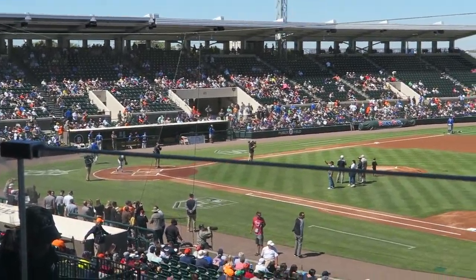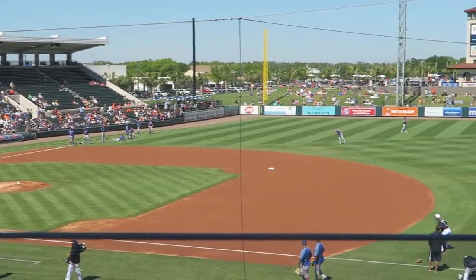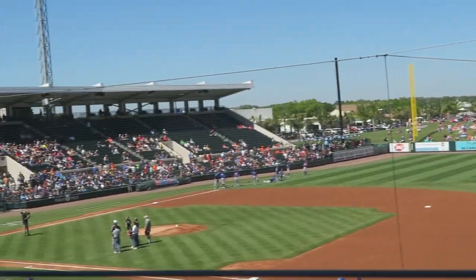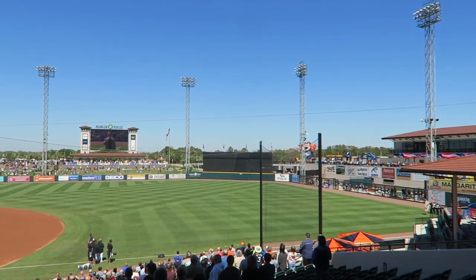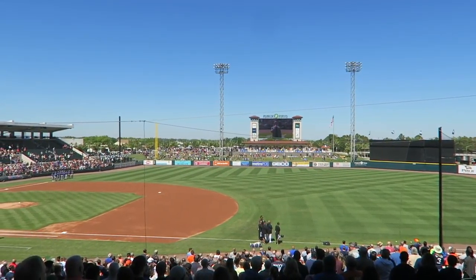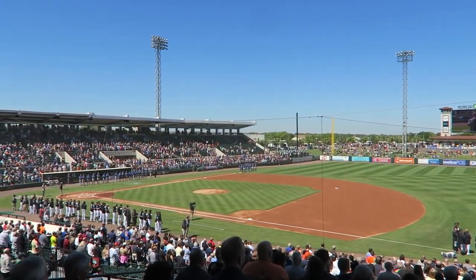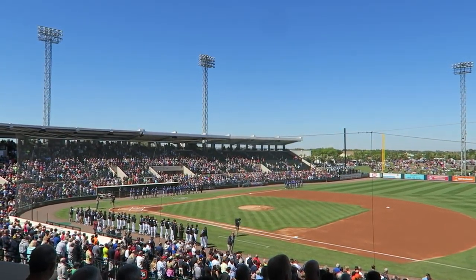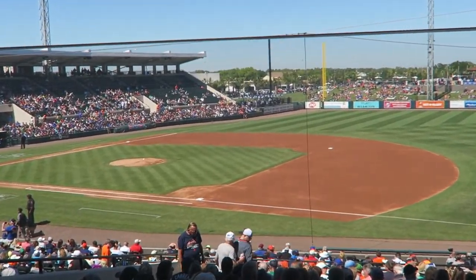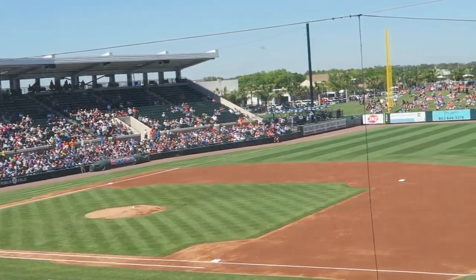Welcome. This is the view from my seat today. Won this VIP experience through Kids Pack Charity. Not too shabby. Oh say, does that star spangled banner yet wave? You can't go to a Tigers game without this song playing. Oh well, it happens.